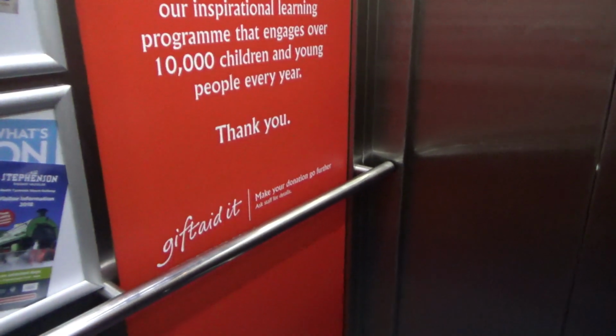Going up. It's a bit basic. It's got some posters or something there. You can actually see out. Yeah, this used to be glass. Come on, this used to be a glass lift.